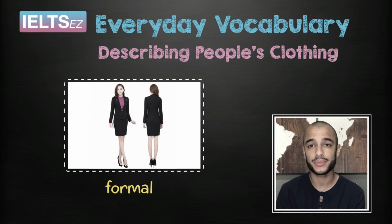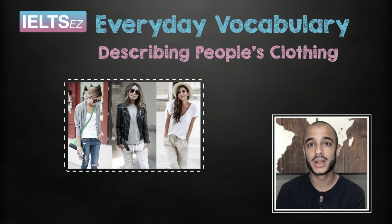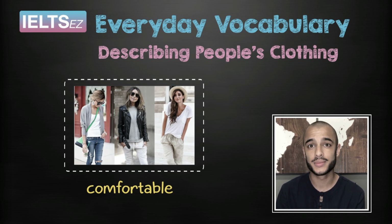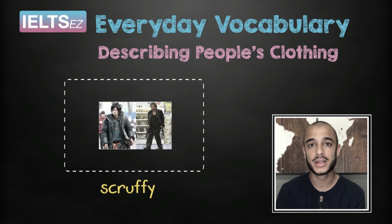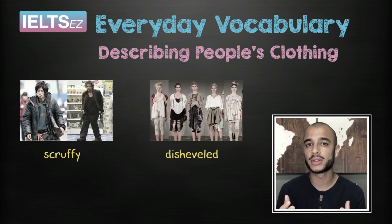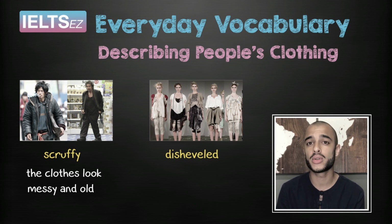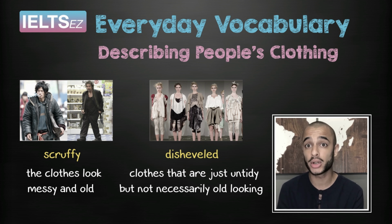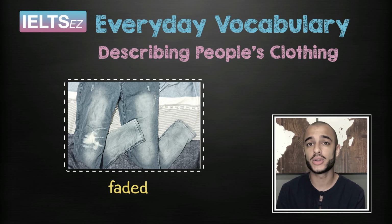Formal, formal. Casual, casual. Comfortable, comfortable. Scruffy, scruffy. Dishevelled, dishevelled. Scruffy and dishevelled are similar, though scruffy means the clothes look messy and old, while dishevelled is an adjective for clothes that are just untidy, but not necessarily old looking. Faded, faded, which means clothes are losing their colour.